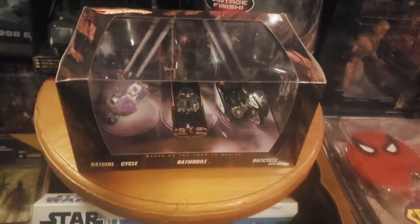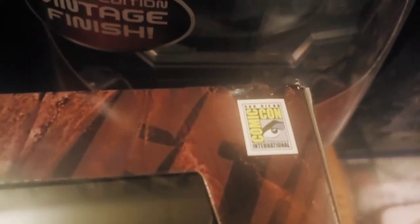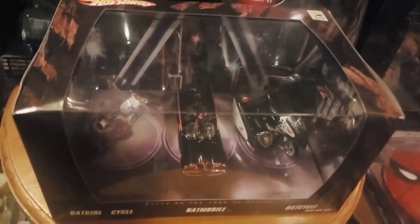That takes us down to this display. Here's a Hot Wheels 3-pack, Batman 3-pack. It's a San Diego Comic-Con exclusive from 2008, as I got this at the Mattel booth when I was in San Diego that year at the convention. And it's a 3-pack of three Batman vehicles. They're 1 in 50 scale, so they're a bit larger. It's the Batgirl cycle, the classic Batmobile, and the Batcycle. Again, 1 in 50 scale in this exclusive 3-pack that I obtained at the convention back in 2008.